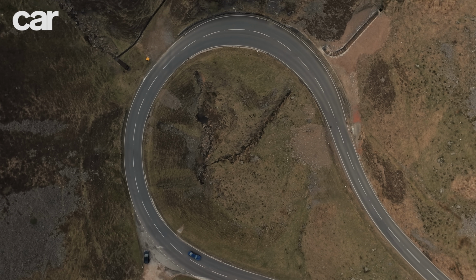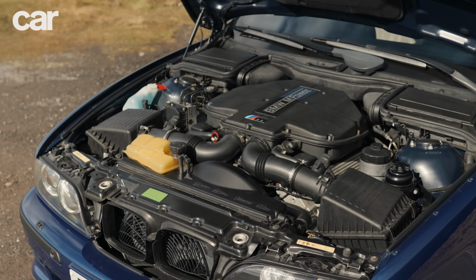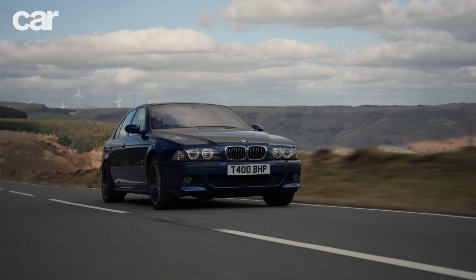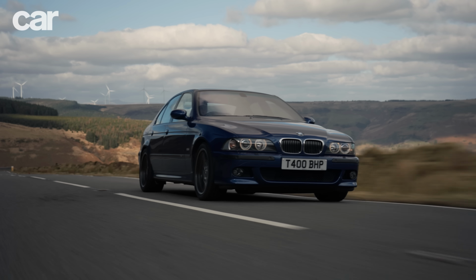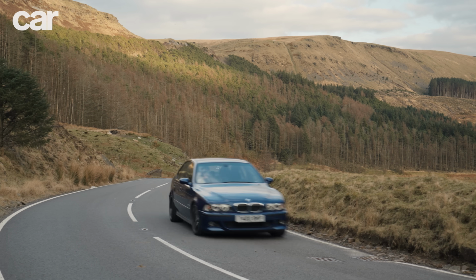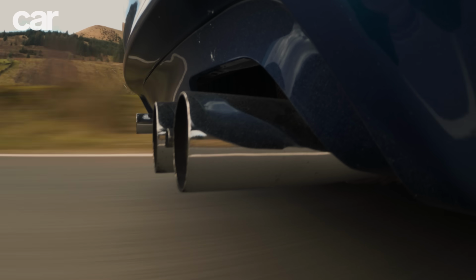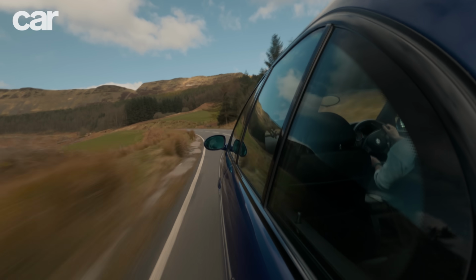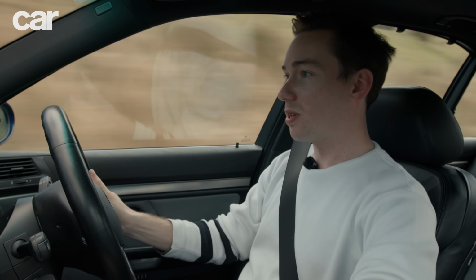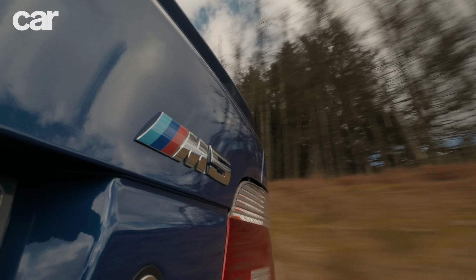And while I haven't touched on it yet, the 4.9-litre naturally aspirated V8 engine has to be the main event. With 394 brake horsepower, it is outgunned by today's hot hatches, yet its appeal runs so much deeper than the numbers on a spec sheet. For one thing, it is properly quick. You can forget that 5.3 second 0 to 62 mile an hour time, because it just feels way faster than that. It really does. This thing moves.